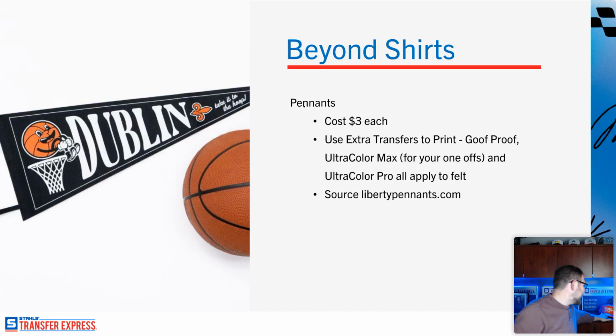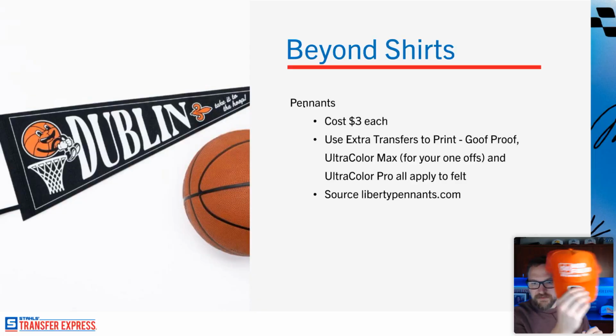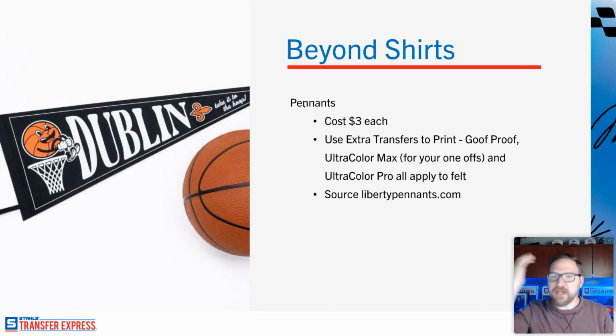I think they're the 18635 or the 39165, sorry, as like this foam front trucker cap. Absolutely awesome. The industry standard, as we talk about industry standard blanks, Otto, by far the industry standard for foam front trucker caps. They've been around forever. And when you think of a foam front trucker cap, you think of that quality, right? They're great.